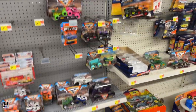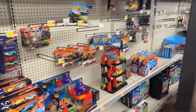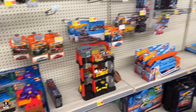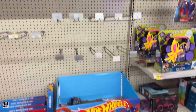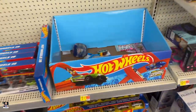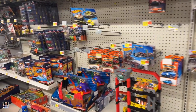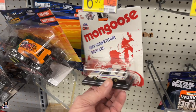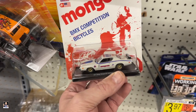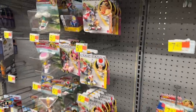Anything. Monster trucks, got a few. Not a tremendous amount. Actually, it's not a whole lot of diecast. As you can see, there is no Hot Wheels. Wow. Well, there's one. Well, the M2 large ones is probably the coolest one so far, but, oh, Mongoose. I used to have a Mongoose bicycle. Very cool. Well, I think it's time to move on.